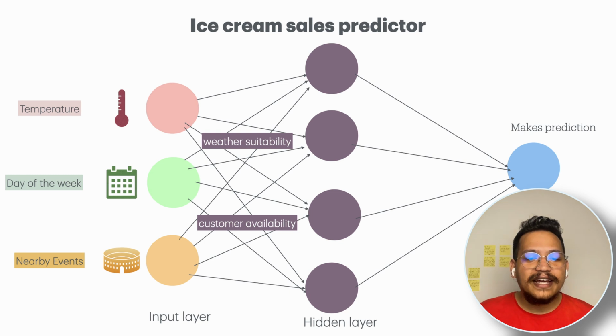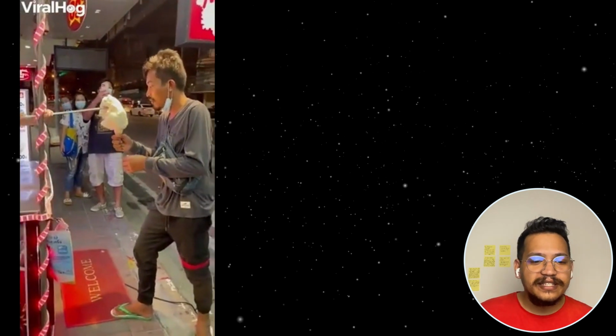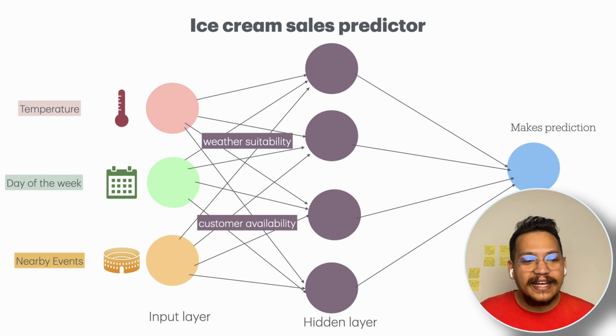Here is where it gets interesting. How does the network learn? Just like a new ice cream vendor learns from experiences, our network learns from data. Every time we show it past data, for example, input: temperature was 28 degrees, Saturday, no event. Actual sales: 250 ice creams. The network adjusts its thinking to make better predictions next time.